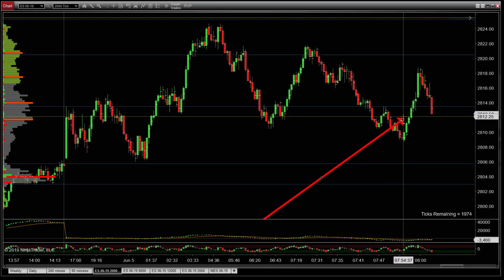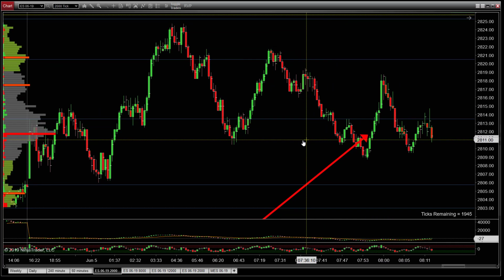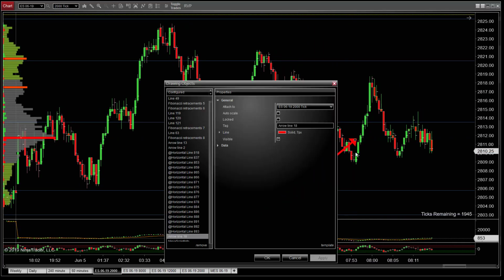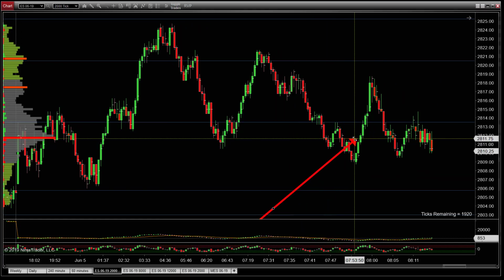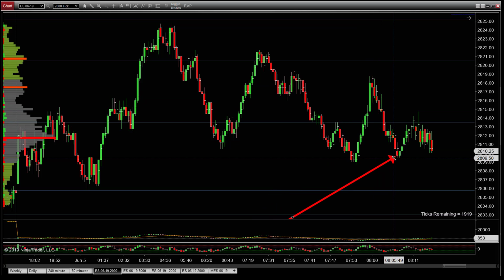People call this strength, and I call this weakness. Because when you tend to travel through these areas fast, there's no positions, and they tend to come back real fast.